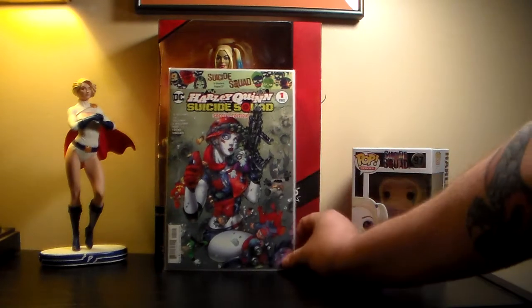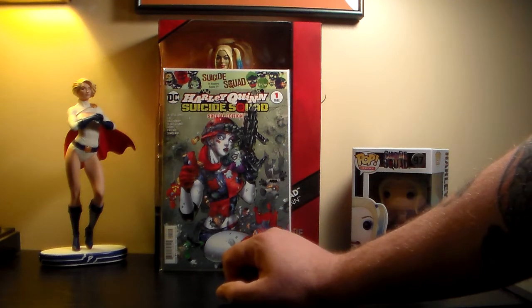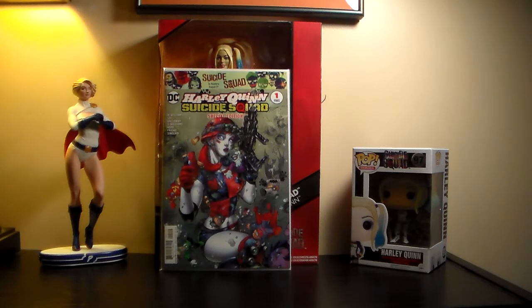This was a freebie, Harley Quinn and Suicide Squad special edition. I think this is the cover Jim Lee did for the polybagged covers. I can't remember. I know I have something like that. It looks familiar. But whatever, it's just a free book.